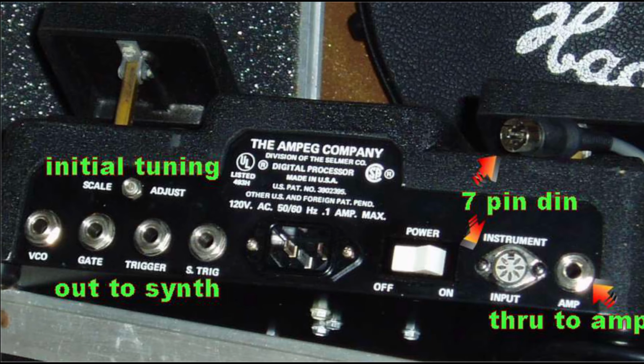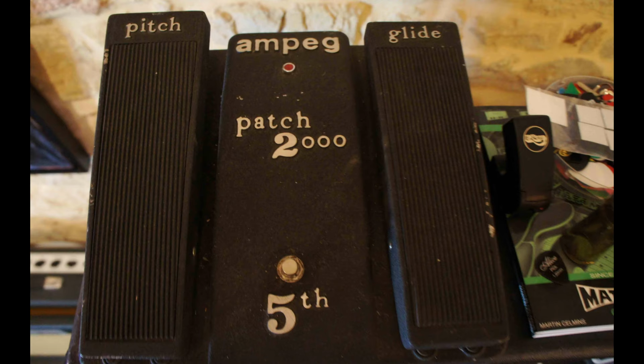However, instead of a 5-pin connector, as you would typically find on MIDI, it has a 7-pin connector. This guitar came with a pedal, which allowed it to interface with the synth. And on this pedal, there was a pitch control and there was a glide control and a fifth harmony button. Unfortunately, I don't have this pedal or a synth. So here are some clips of the Hagstrom Patch 2000 in action.